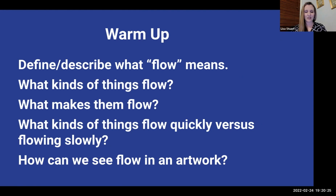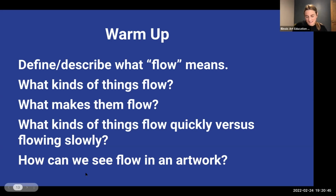Sometimes we get students that say honey, molasses flows slowly. We had adults talk about traffic once. Oh, yes. I can identify with that. Yeah, traffic. Any other ideas?